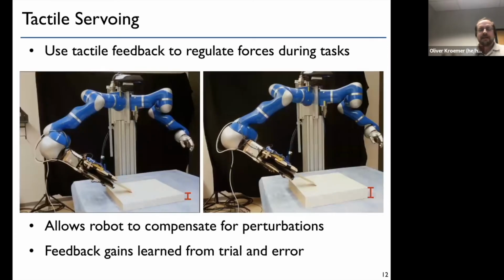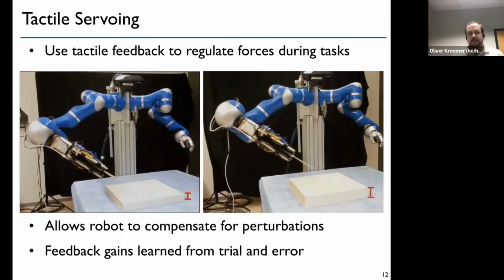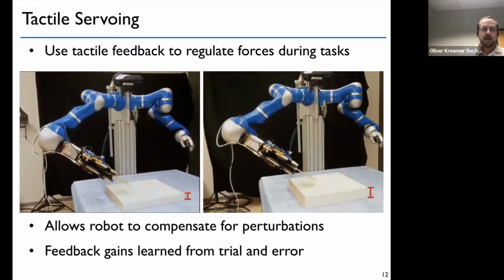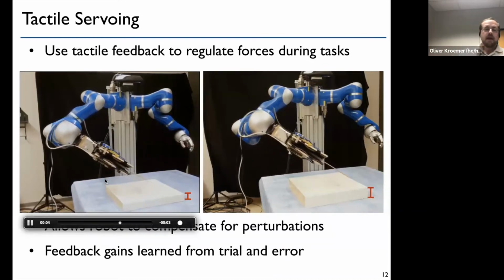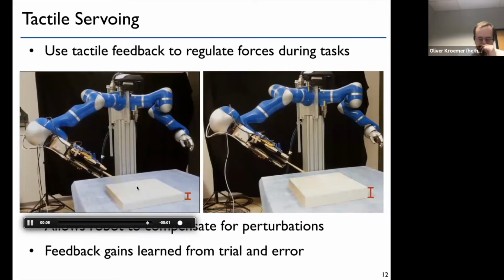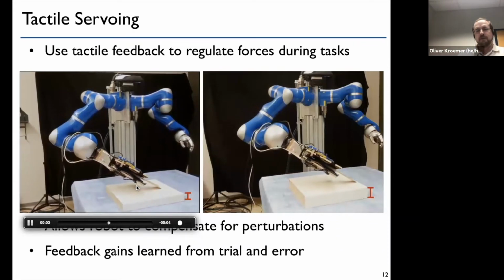So when we think about tactile sensing, maybe the first thing that we often think about is very simple tactile servoing, right? So here we have a robot. It has this very large hand. There's some pressure pads on there and it has a spatula. And effectively, we want it to be able to scrape the surfaces at a certain amount of force, all right?